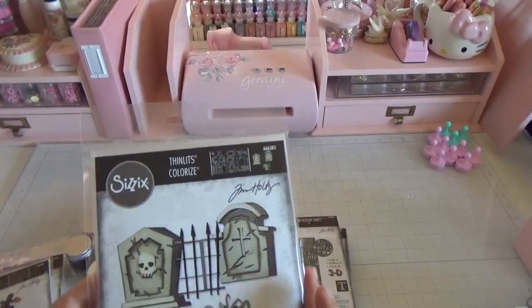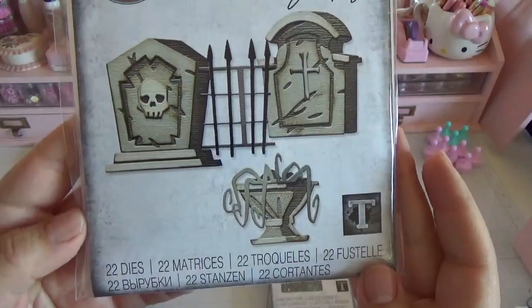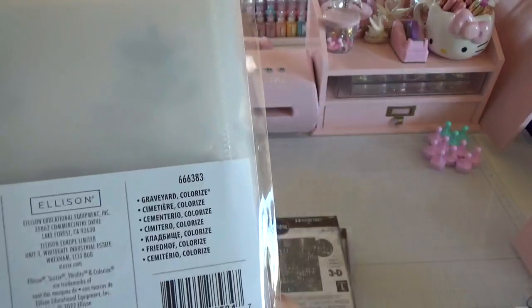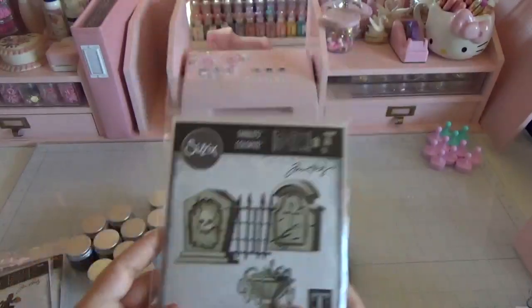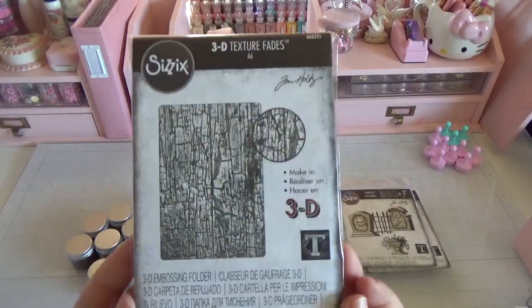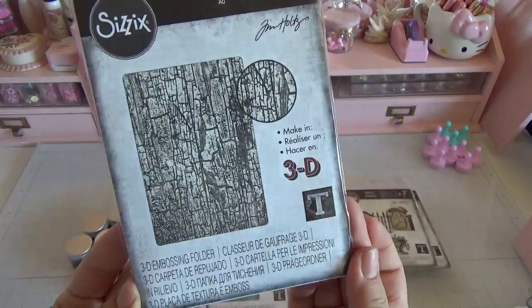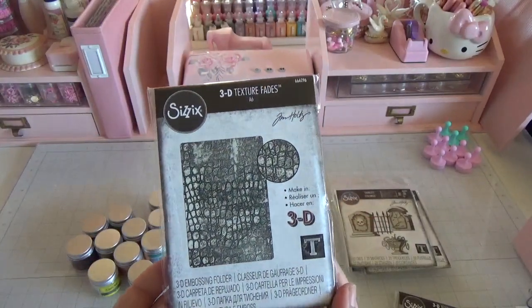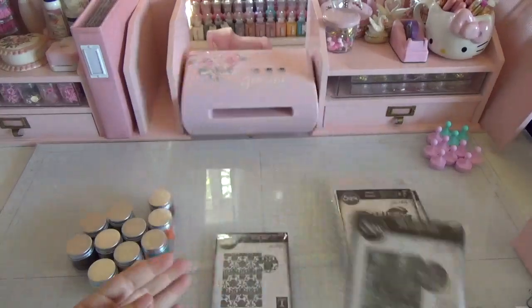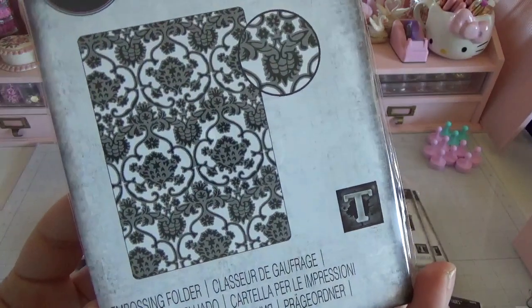This one does have a lot of pieces. And this one is Graveyard Colorized Die. Okay. So these are the 3D embossing folders. And this one is called Cracked. This is very neat. I believe this one's called Reptile. And this one is tapestry, I think. Yeah, I think it is.